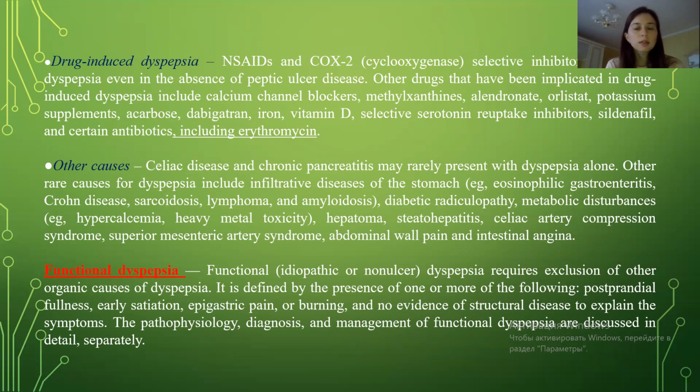And other causes. Celiac disease and chronic pancreatitis may rarely present with dyspepsia alone. Other rare causes for dyspepsia include infiltrative diseases of the stomach, diabetic radiculopathy, metabolic disturbances, hematoma, steatohepatitis, celiac artery compression syndrome, superior mesenteric artery syndrome, abdominal wall pain, and intestinal angina.